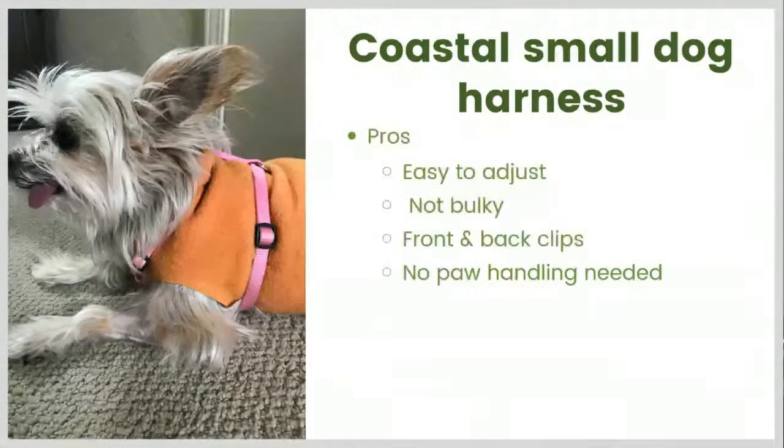The things that Jack likes about this harness for Gracie is that it's really easy to adjust. It's pretty slim. It's not very bulky, which is good for her because she's really a tiny dog. There are clips both on the front and back, so you have options for where to clip the leash. And you don't have to handle paws. It's not a step in, so you don't have to lift the dog's leg up to get the harness on, which you do for some, especially small dog harnesses.